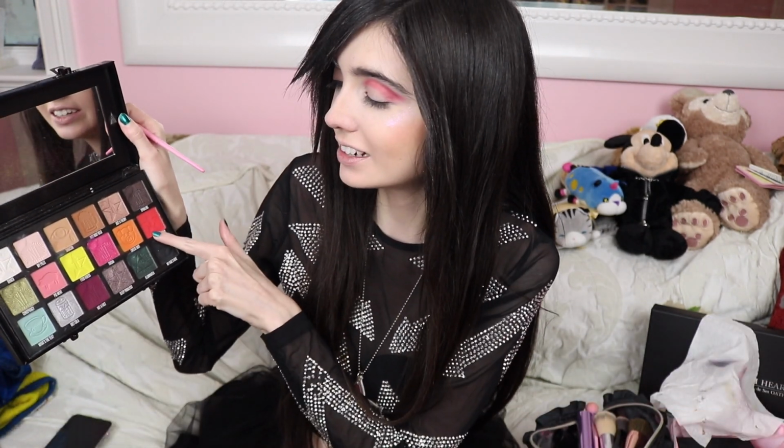And it's not a joke. Like the name Pigment, the pigment is crazy. I'm just gonna blend that all into my crease area. And I'm just taking the shape of this out a bit further. Okay, so the next thing I'm gonna be doing is going into the shade Flaming Hot. This is one of my favorite shades. Honestly, this is such an amazing red shade.